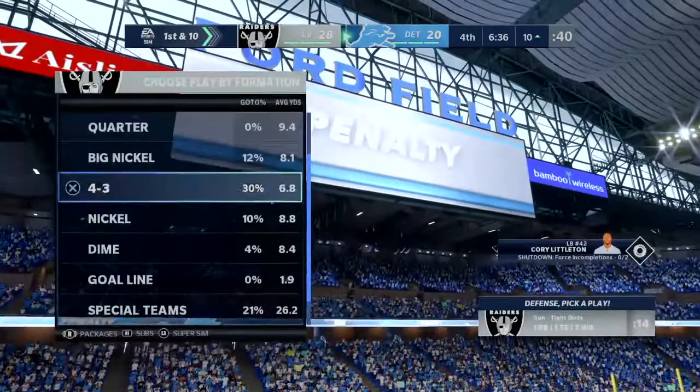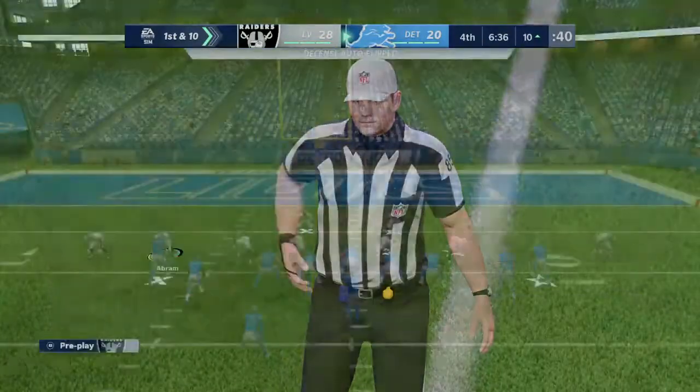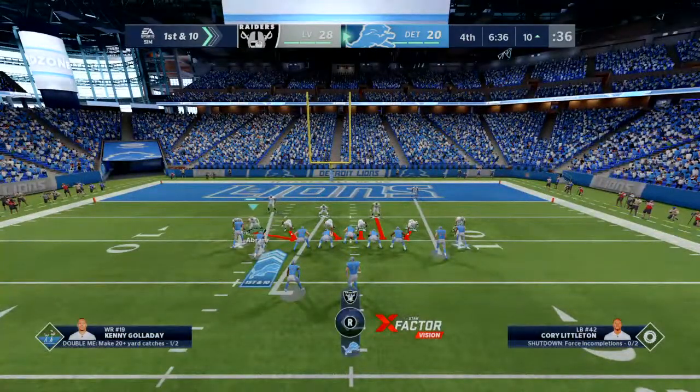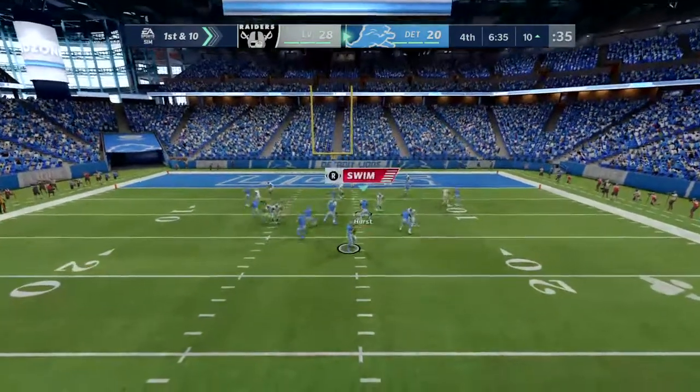This home crowd, they're happy with that call. I like the way you said happy there, right? The so-called good guys didn't get a call. They feel like it's been that way all afternoon.